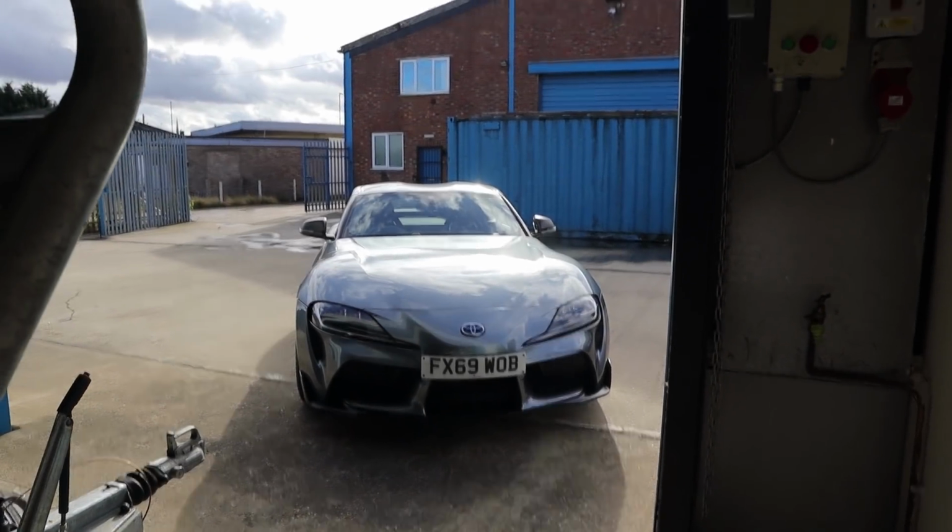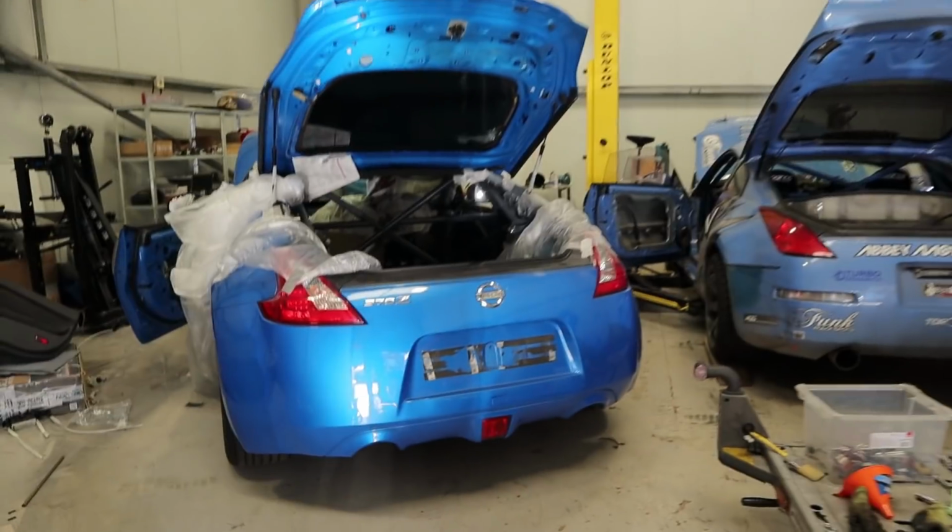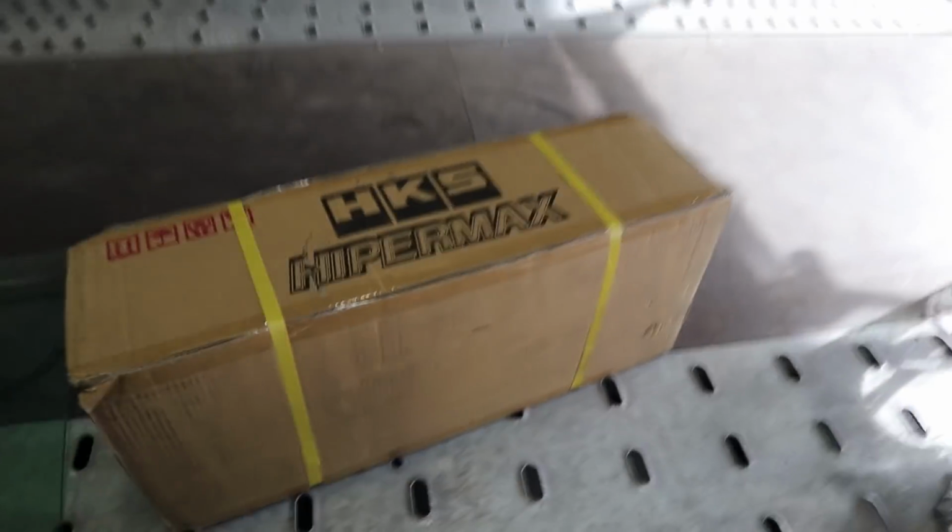Alright, so it's now the next day. It's not raining today, luckily. It was earlier, but it's nice and sunny now. We're at the workshop. This place is still an absolute mess, I know, ignore all that. I'll explain what's going on with these two cars in a minute. But what we're here for today is this.